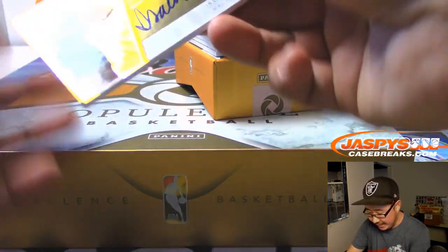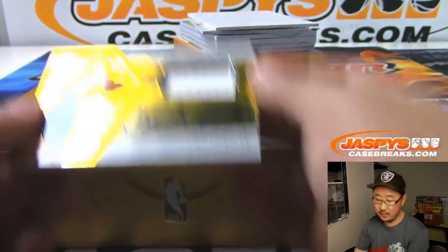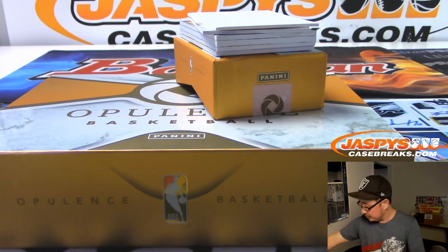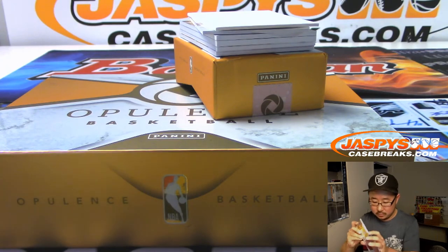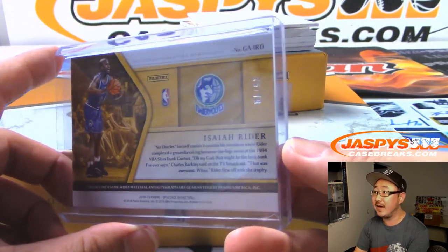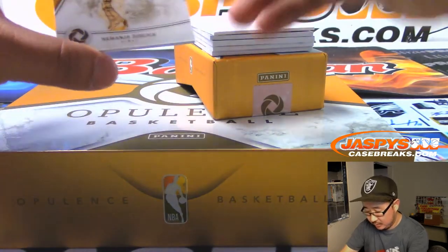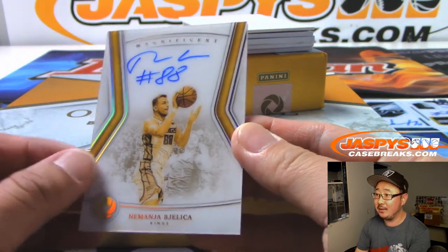Out of 25, we've got Isaiah Ryder for the Timberwolves. Jersey and autograph. And that's for Anthony and the T-Wolves. Out of 79, we've got magnificent autograph. That's Nemanja Jelica.